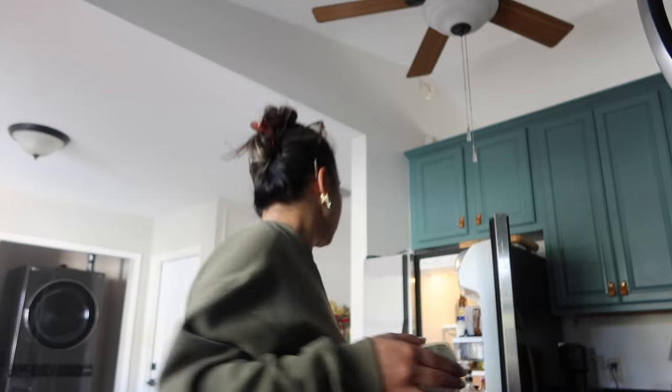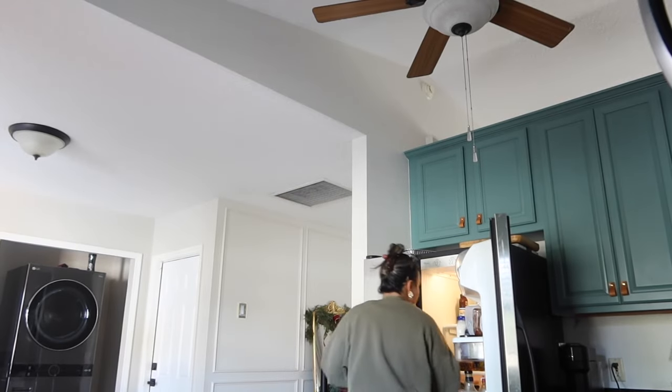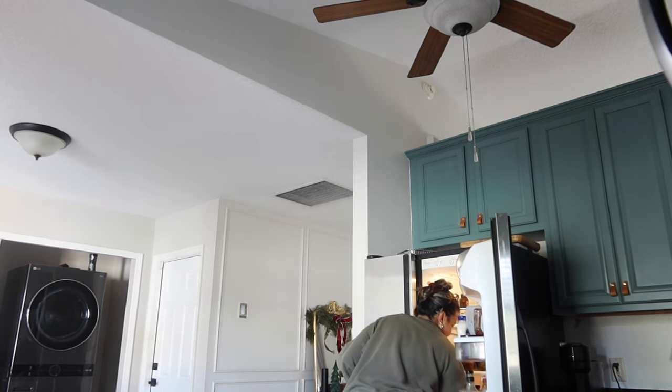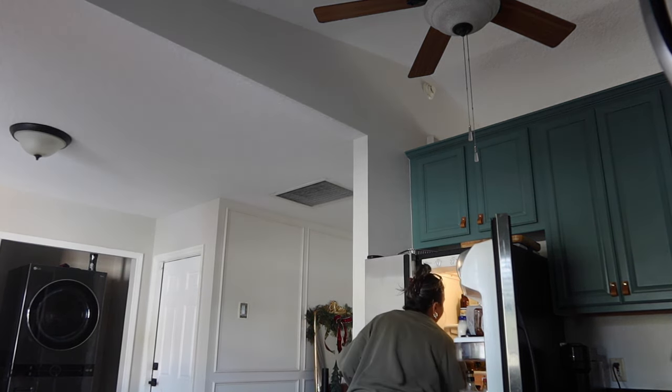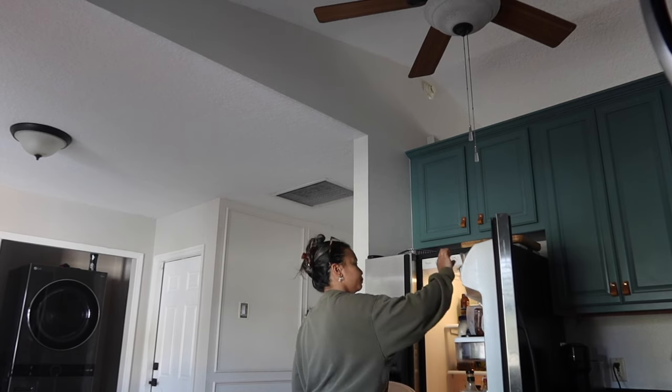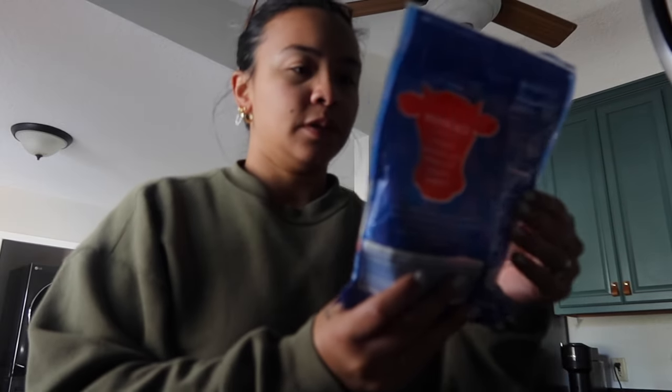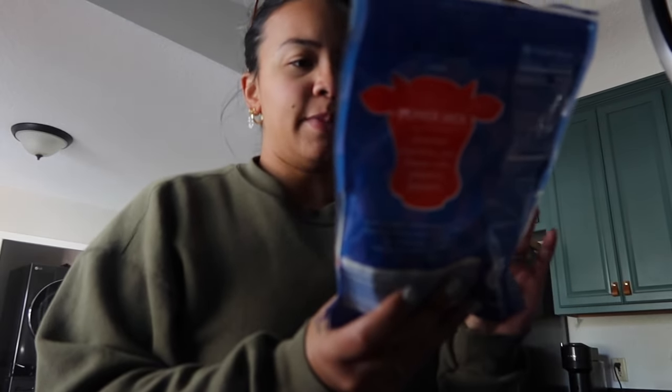We're using 2 eggs and bell peppers. And we'll do a little Mexican cheese. Well, this isn't even Mexican cheese. This is shredded Monterey Jack cheese with jalapeno peppers, so pepper jack.